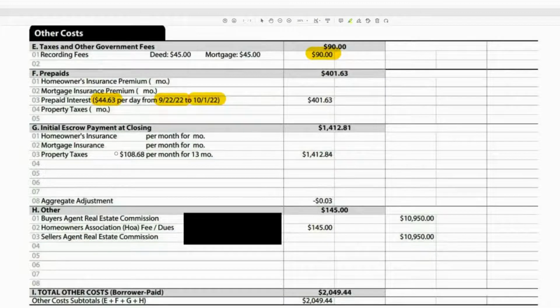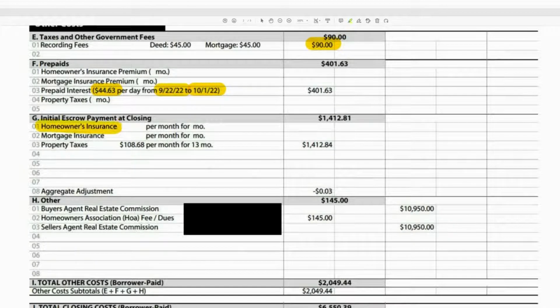Now it's going into the escrow account. Again, I mentioned this client has no homeowner's insurance because that's covered by the HOA. Some HOAs are expansive enough that they cover not only the outside of the buildings, but they cover what we call walls in. Property taxes, you can see they're $108 a month and they're gathering 13 months.